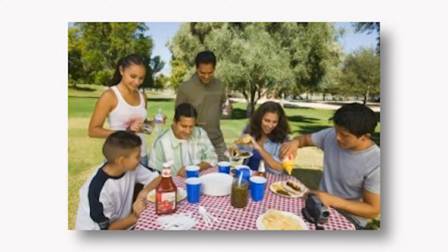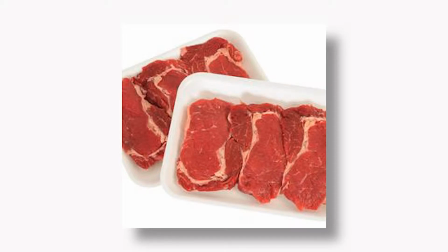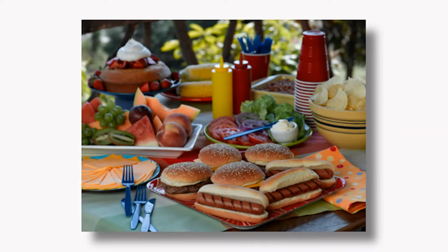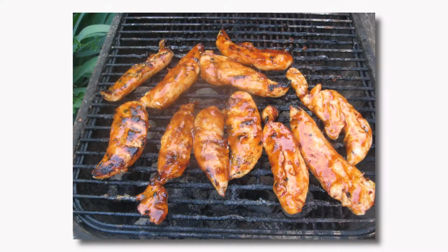If you're going on a picnic and you don't have hand washing available, make sure you take alcohol-based hand sanitizer and wash your hands thoroughly after handling raw meat and before eating. If you're taking raw meat out to a picnic, make sure you keep it separate from all of the beverages and ready-to-eat foods.